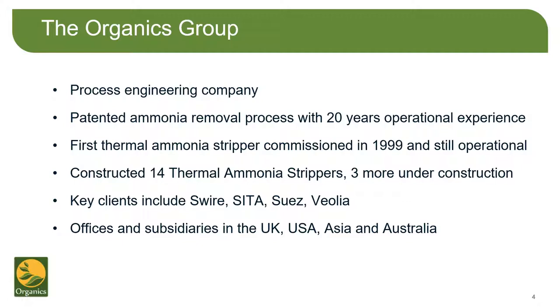We've expanded its application during this time to anaerobic digesters, thermal hydrolysis, and also agricultural and industrial waste streams. Outside of ammonia stripping, we've completed over 300 projects worldwide, many of them for a number of blue chip clients, for example, Suez or Veolia. And our headquarters is in the UK, but we do have subsidiaries throughout the world, including in the US, Asia, and Australia.